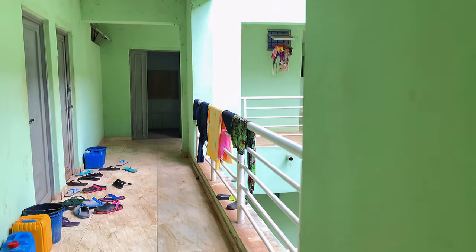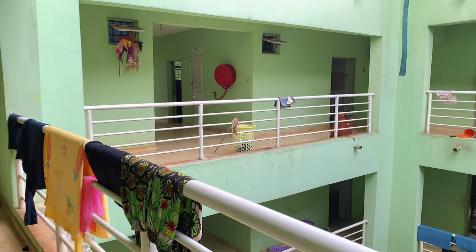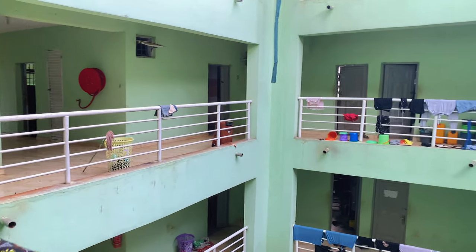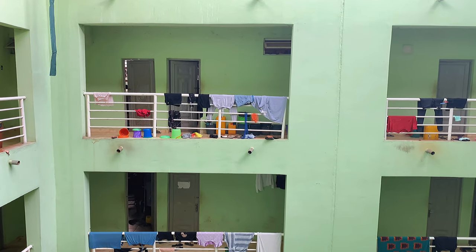I really need to add that in my hostel there are 24/7 lights, like there is light always. I'm really happy about that.